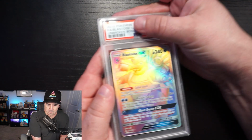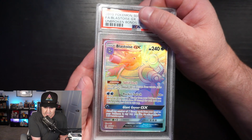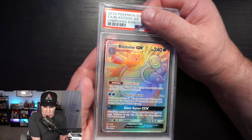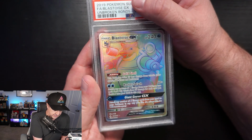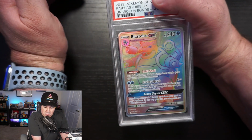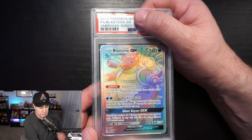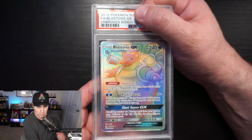All right. Oh, this is a big boy. So this is one of the two that is going to stay with me in my collection. I was really excited about this card. This one I was almost guaranteeing it was going to be a 10 because it looks absolutely wonderful. This is the only rainbow Blastoise we have ever. The only Blastoise card in the Sun and Moon era that has a rainbow. There's a Blastoise and Piplup. This is the only solo.